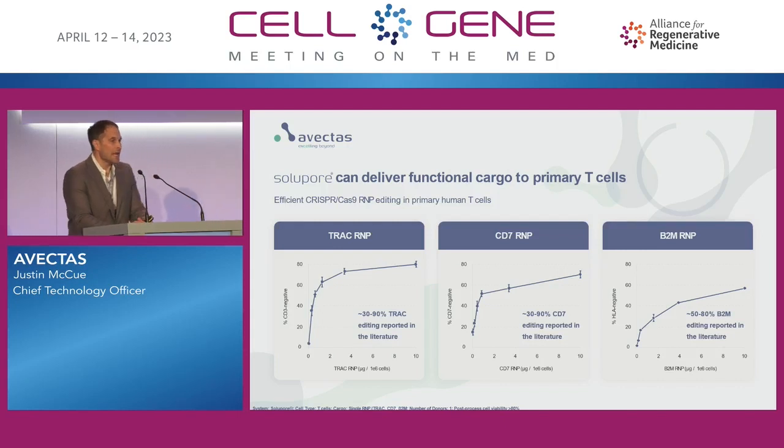So if you look at some of the data, and this is a dose response, looking at several different targets, TRAC or TCR, CD7, as well as beta-2M in the form of an RNP as the gene editing tool. In this particular case, we see that we achieve efficient transfection efficiency, and we're able to achieve higher levels by increasing the amount of cargo that is delivered, or we call it sprayed, to the cells. We can deliver transfection efficiencies of 60 to 90%, and it certainly varies with the type of cargo you're delivering, but we're able to achieve quite high levels of transfection efficiency with these different types of edits that we're performing. So this really illustrates Solipor can deliver functional cargo to primary T cells.